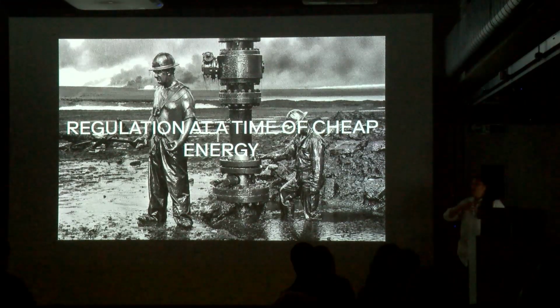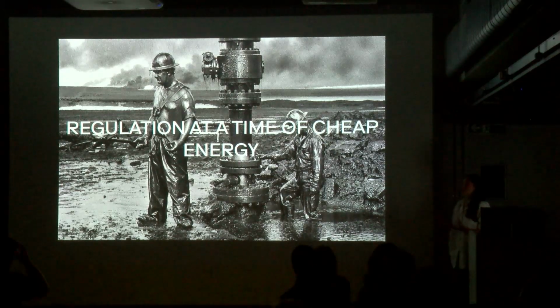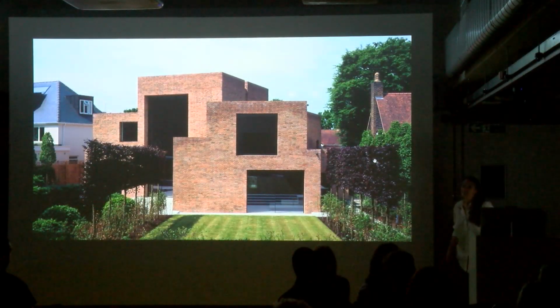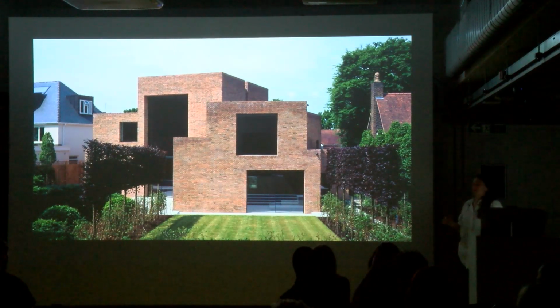So when we're thinking about materials and writing codes and how best to use those materials, there's not necessarily any thought of producing materials that are lower in terms of their embodied energy and their environmental impact. So this is one of our buildings, but I suppose what we're saying is that we're producing buildings that perhaps use materials in what we may now consider to be not so much a responsible way.